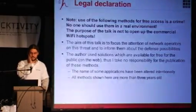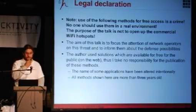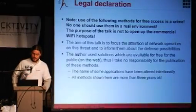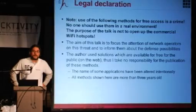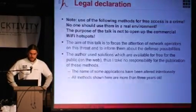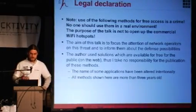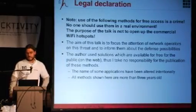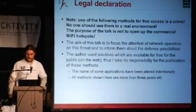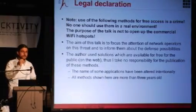So, legally you must be aware that if you use a pay-for service, then you're committing a crime. So I ask all of you to not try what you hear in this room. Don't try it in a live environment, and the presentation is not aimed at opening up available commercial Wi-Fi hotspots. The purpose is to provide information to network operators, because as I see it, many only learn too late about these things, and for this reason leave open these vulnerabilities on their own networks, and I think Hacktivity is a good forum to call operators' attention to these issues.